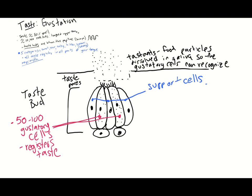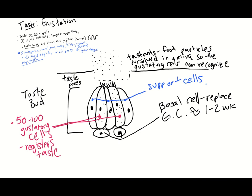And they do exactly what their name says. They're just there kind of for support, to kind of keep things in place. All right, and then the bottom 2 cells here, these are known as basal cells. Kind of like they're in the basement membrane, if you remember that, the bottom layer. Okay, so their job is to replace gustatory cells, which I'm going to abbreviate, about every 1 to 2 weeks.